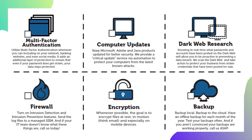But as a business, you have to perform those updates when it makes the most sense for your business. You can't just go ahead and update in the middle of a workday. That's where a managed IT provider comes in, with maintenance windows when it will not affect productivity for your employees. Dark web research. The dark web is a scary place, and I can guarantee you that almost everyone has a password out on the dark web. You need to monitor the dark web or have a provider monitor that dark web for you and alert you when there is a username and password of yours on the dark web.